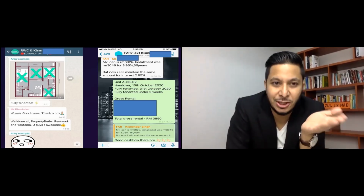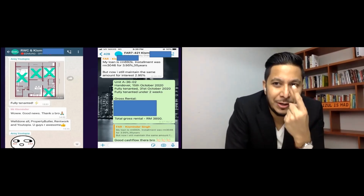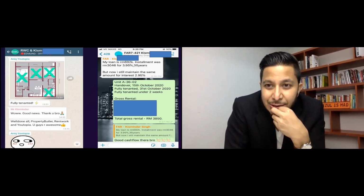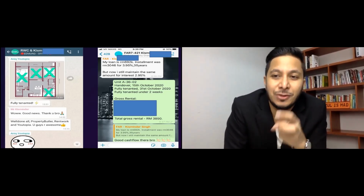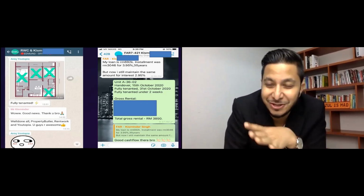So in this particular case, I've got a client who bought 2 units, not one, 2 units, basically dual key units, guys, dual key units. And this dual key unit is priced at only 600,000. So basically he pays 600,000 to own 2 units in Damansara. So that's way below median lah, right?